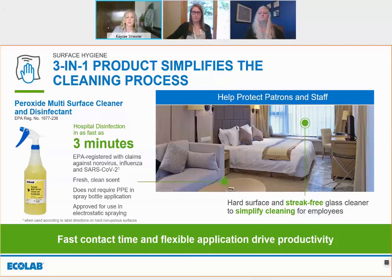So by deploying a multi-purpose product that's really versatile, compatible with a lot of surfaces in your operation, and has that short contact time, you can achieve all of your intended outcomes in less time without compromising on the quality of service.